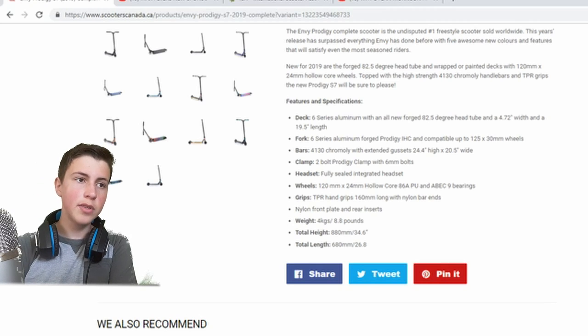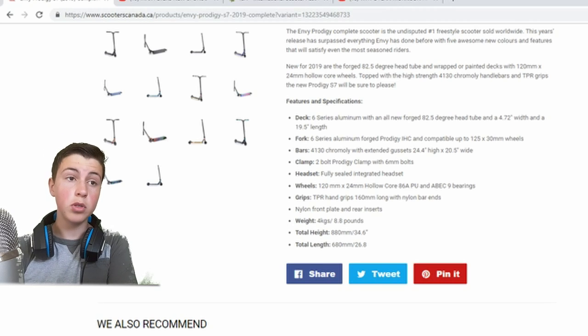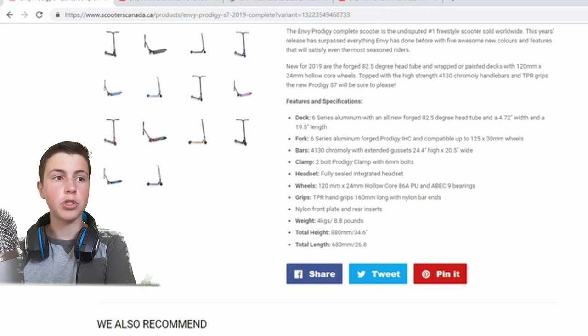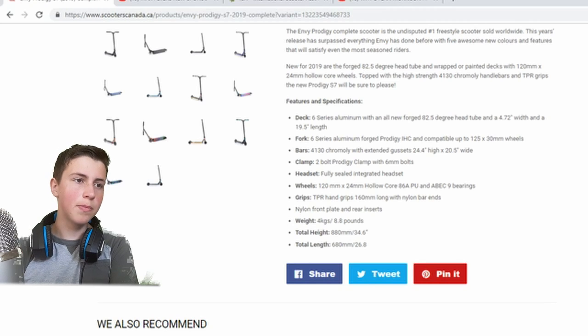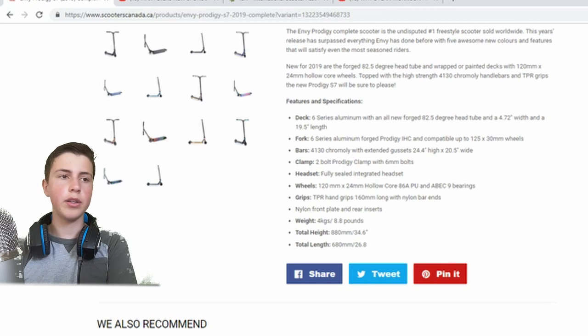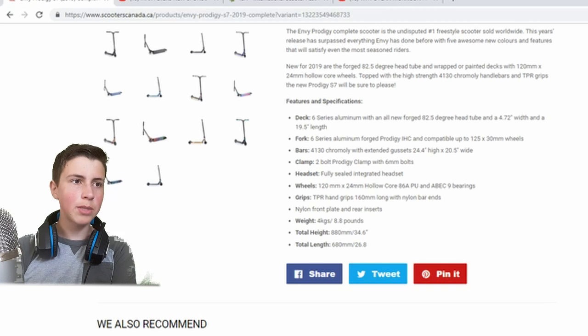The fork is a 6 Series aluminum forged Prodigy IHC, compatible with up to 125 by 30 millimeter wheels. So you could be running some pretty big wheels. I wouldn't be running 125 for sure. HIC is like my preference, but really it all depends on preference. Street riders will definitely rather IHC. So it's kind of a mix between what you want, street, park.